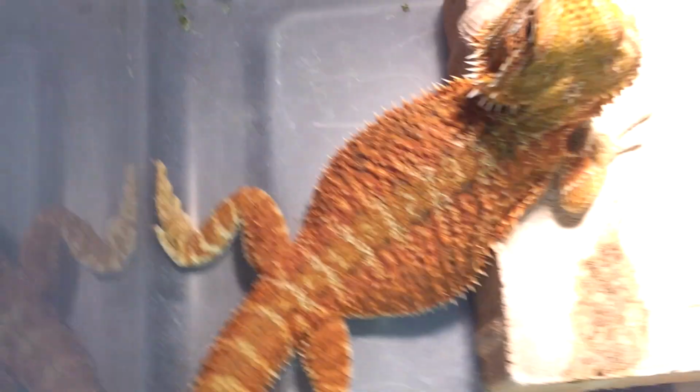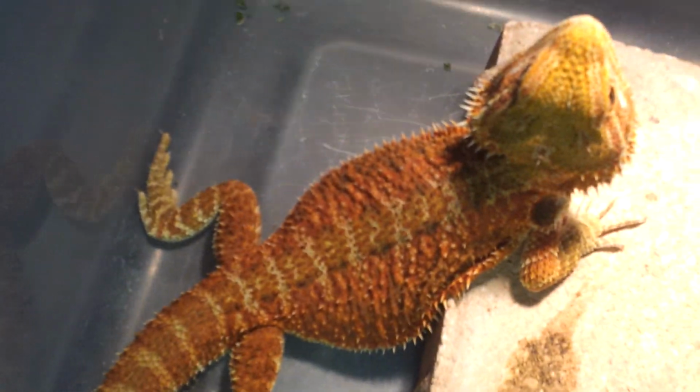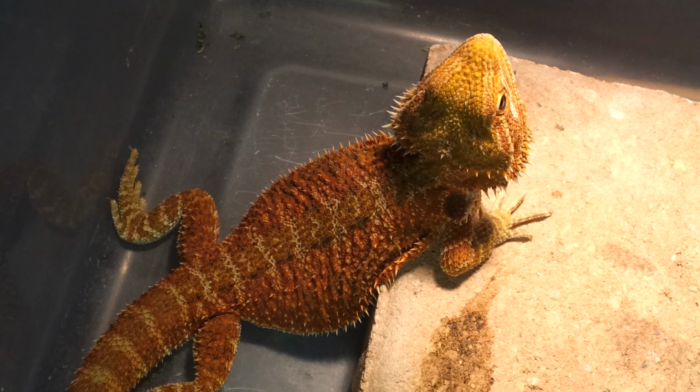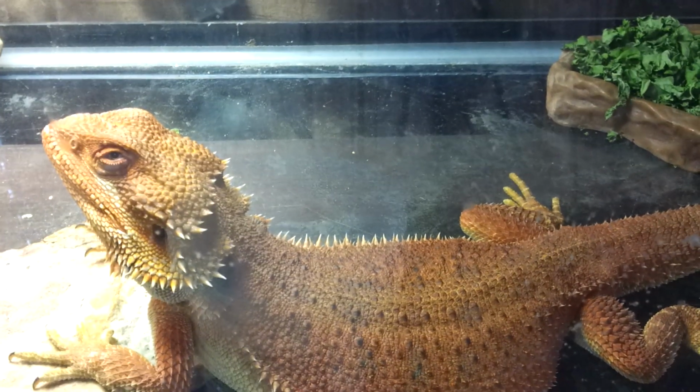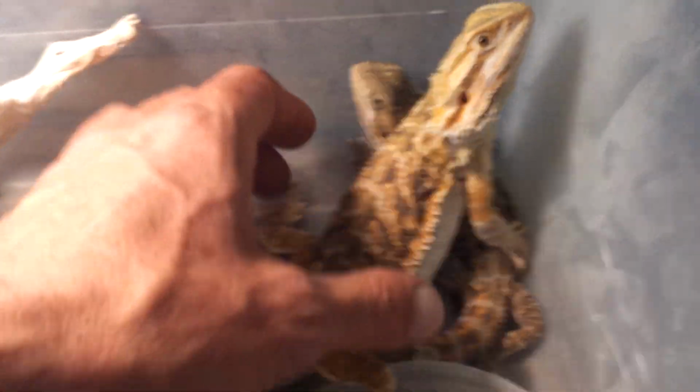Next is Silas. He's doing really well, looking big and red and beautiful. And then you got Blaze. Blaze is also from All About Beardies, where Silas came from. We got the two Maelstrom. These guys are my little rescues that I got from Maelstrom Reptiles.